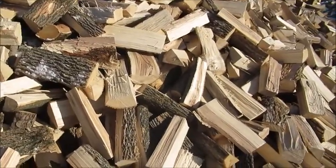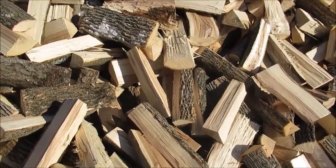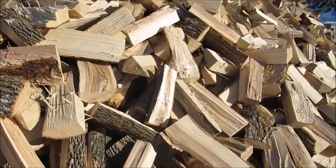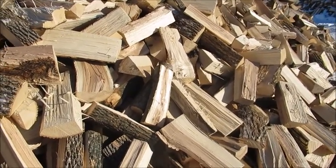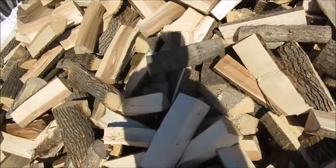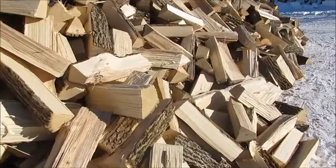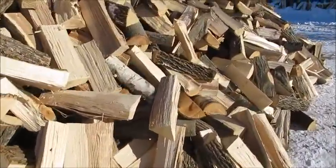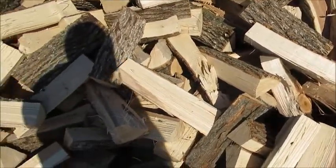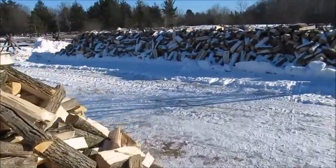Yeah, okay guys. There's a good assortment of wood here. We have ash, hickory, maple, some ironwood, white birch, black cherry, oak, a little bit of alum. What else? I think that's about it. A lot of ash, a lot of hickory, a lot of maple. The same with that pile over there.